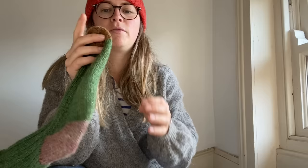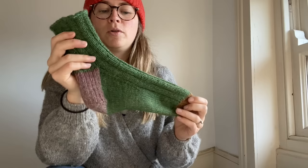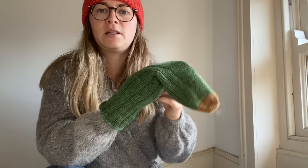And then I start knitting the toe because you need to leave about a centimetre and a half for felting in non-superwash 100% wool socks. So that's what I always do, so that when they felt then they're the right size. I did a 3x1 rib.